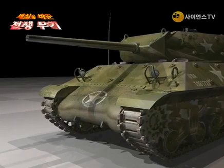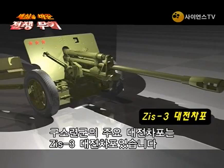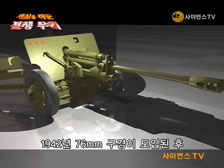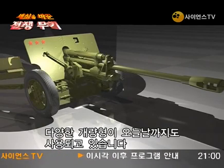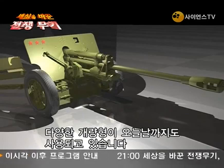The Russians relied on the ZIS-3 gun as their main anti-tank weapon. The 76mm gun was introduced in 1942. A very successful weapon, it has survived in various forms till today.